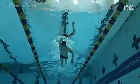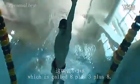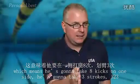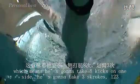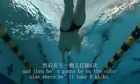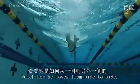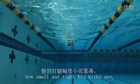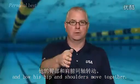They're one unit. Let's watch Michael do the next step in this drill, which is called 8 plus 3 plus 8, which means he's going to take 8 kicks on one side. He's going to take 3 arm strokes, 1, 2, 3, and then he's going to be on the other side where he'll take 8 kicks. Watch how he moves from side to side, how efficient he is, how small and tight his kicks are, and how his hip and shoulders move together.